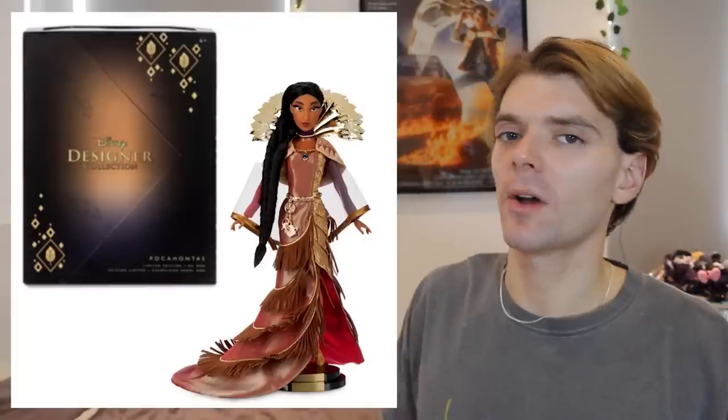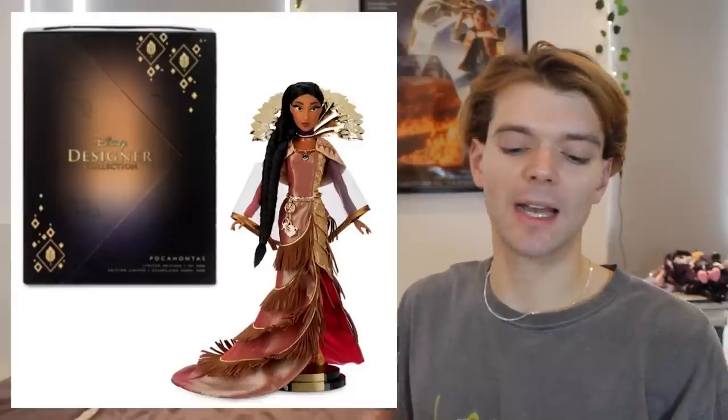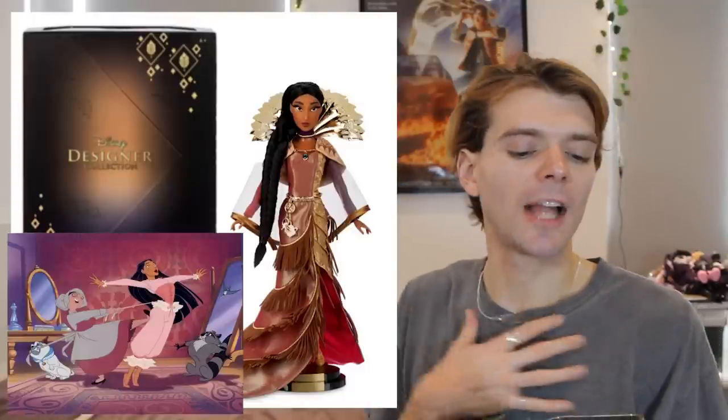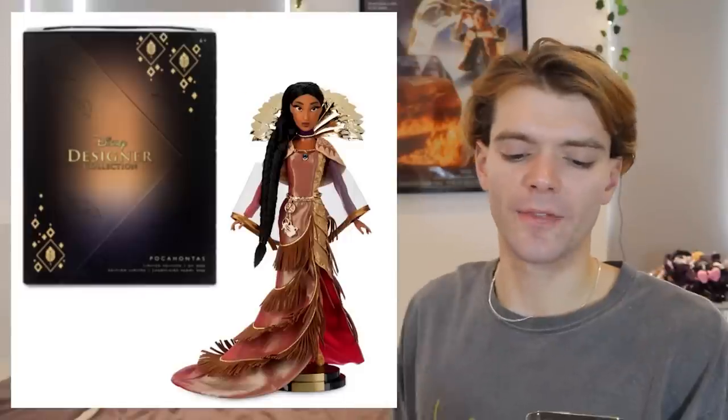And also quite restrictive. I don't imagine Pocahontas wanting to wear something so restrictive. It kind of reminds me of the bit where they dress her up in Pocahontas 2, and she feels all restrained. And I'm like, I don't want to be thinking about that moment with this doll.